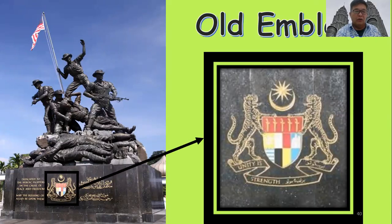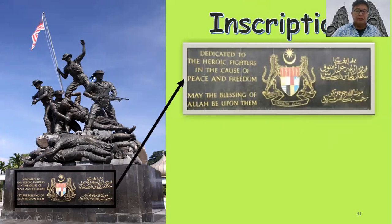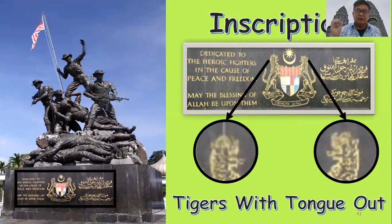If you look at the bottom of the national monument, you'll find there is this old emblem with some words written on the national monument. It is dedicated to the heroic fighters in the cause of peace and freedom. May the blessing of Allah be upon them. If you look at the emblem, this is actually the old emblem. How do we differentiate the old one and the new one? If you look at the old one, look at the tigers. The tongues are slurring out. So we usually say that these tigers were more hungry during that time.